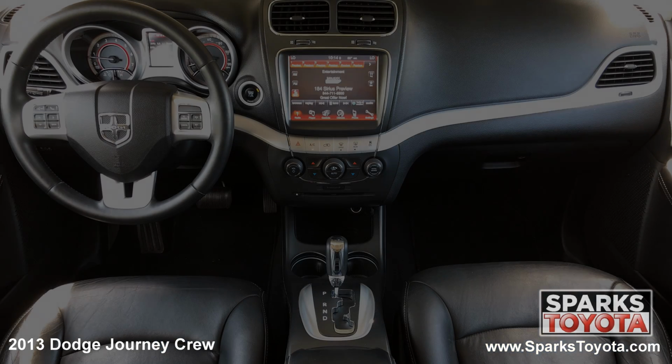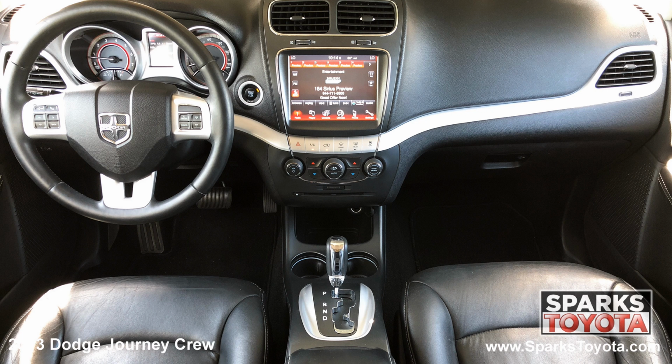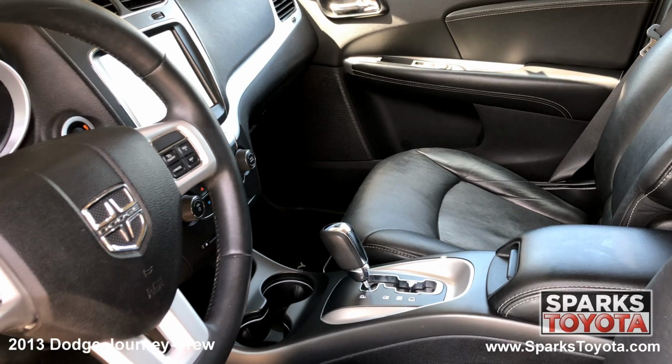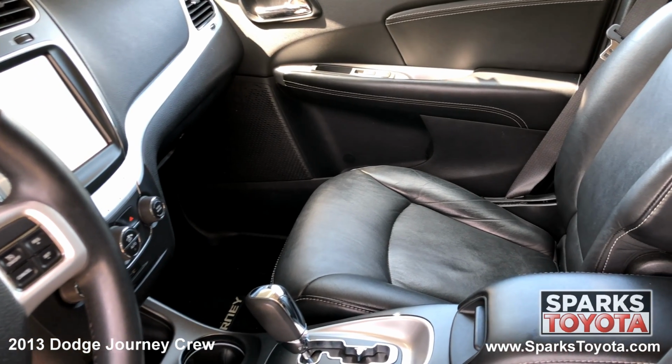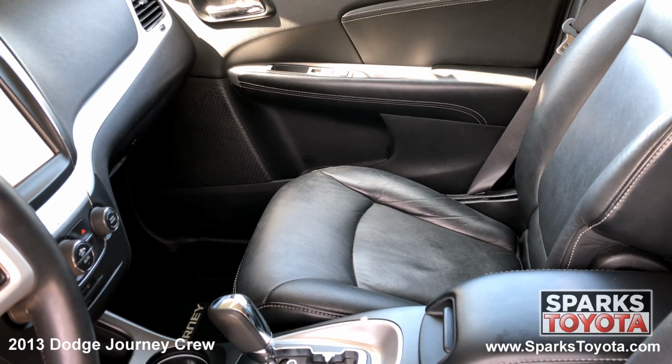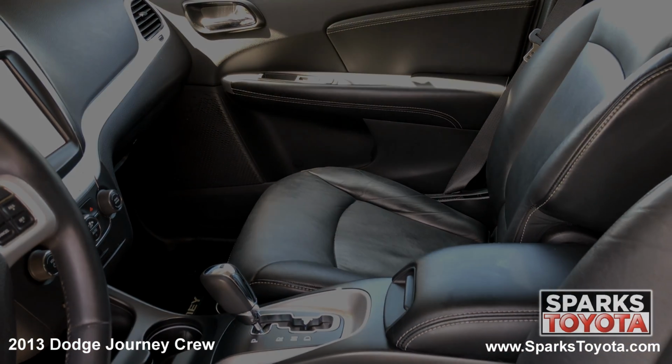The front of the cabin is well appointed with nice chrome and metal accents. Driver and passenger will be very comfortable in power adjustable, heated leather seating. You also have a large console with storage, plenty of cup holders, and another power outlet. This Journey is also equipped with an alarm system, a locking glove box, and a push-button start.